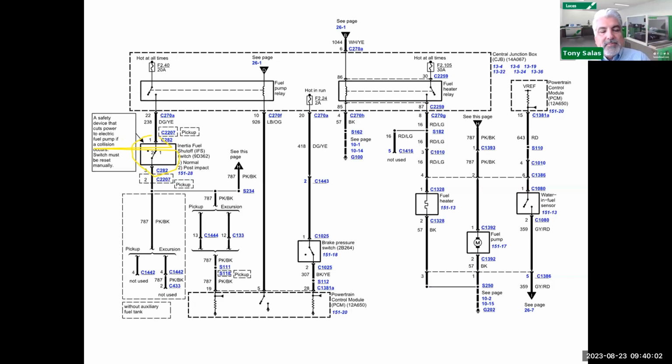So in this case, it can be bypassed, but this is like my fourth, fifth truck that I've had intermittent stalling caused by the inertia switch. Now, usually if this were a 6.4, I'd be going after the relay too, because 6.4s are notorious for that.